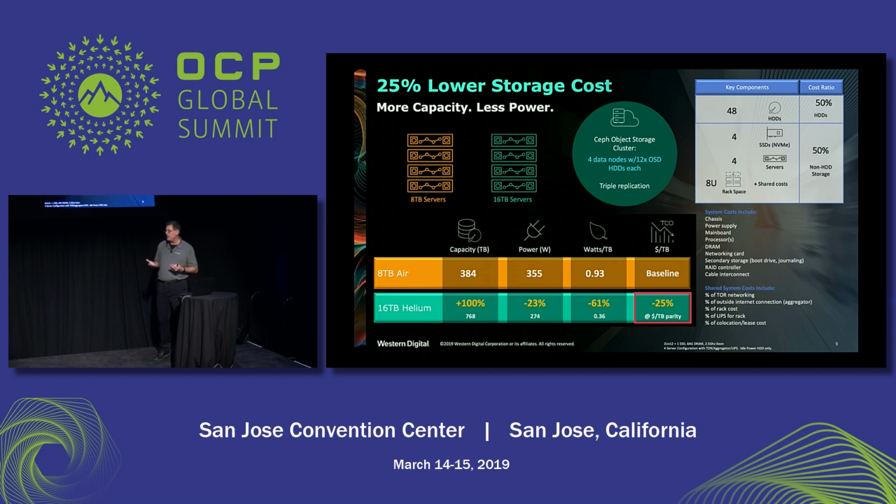And again, I'm assuming $1 per terabyte, that a 16 terabyte costs twice as much as an 8. You can probably get a better deal than that. So this assumption says it is at parity. If you do the math, it's really a 50-50 of the hard drives and other. And an 8 versus a 16, if they cost the same, then you end up saving 25%. And that's what's driving hyperscale applications, the public cloud, the private cloud, that wants to reduce their storage cost, is figuring out ways to utilize higher capacity hard drives.